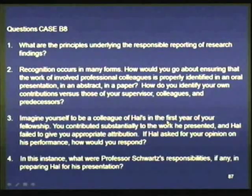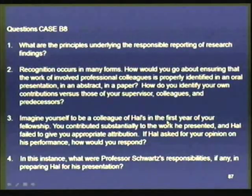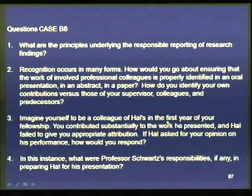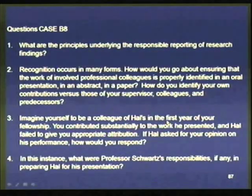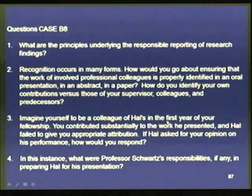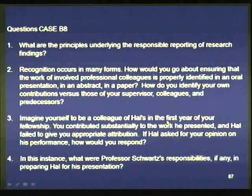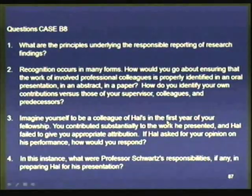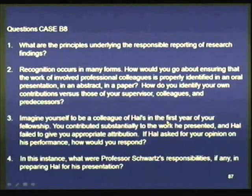But here again, as indicated in the last sentence, Professor Schwartz, in a way, was responsible too, right? He should have prepared Hal for this. He was his advisor. He was giving his first talk on his research. But it's easy for these things to slip between the cracks when everyone's busy and pushed for time.